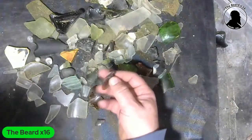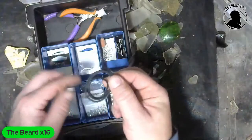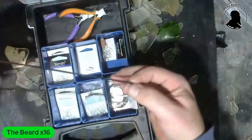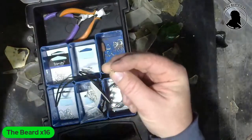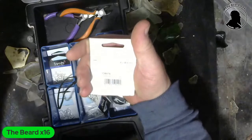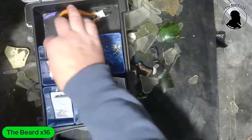So that's what we're going to do. We're going to make some pendants. I went out and bought some more bits and pieces for my jewellery making. There's some kind of thing that goes around your neck, and you can just hang a piece of glass off there. There are some clips that you drill a hole in and just push. These are little silver clasps, and this is a leather thonging. I've also got some earring things as well. There's all sorts in there, so we'll be using a few of those tonight.